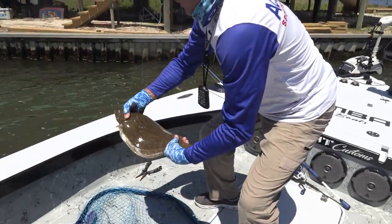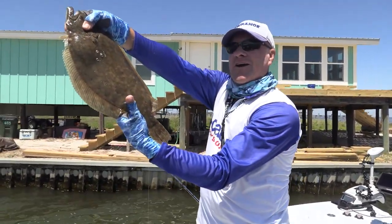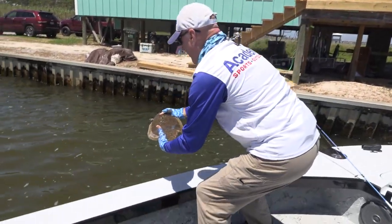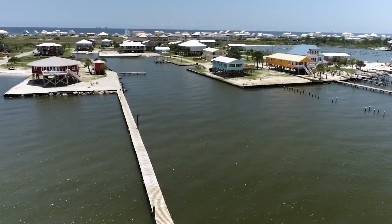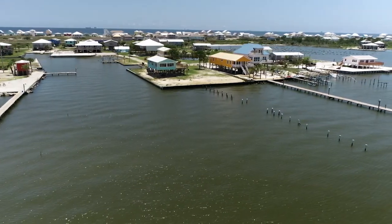Such a cool thing about these fish is where you think they should be is where they are. That is a gorgeous specimen right there. We're gonna put him right back. I should be keeping these today. I got a lot of friends who are gonna be really upset with me. We're having a good day and some good action.